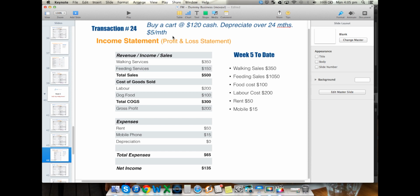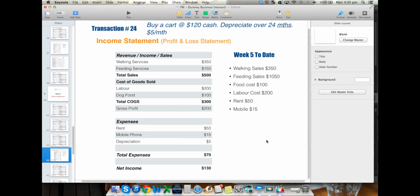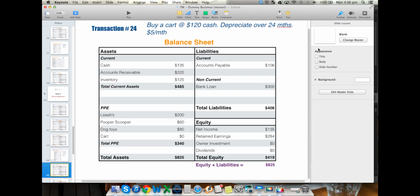But what we're going to do is we're going to enter that depreciation there as $5, and then we're going to flip over to the balance sheet and have a look at how that transaction shows up on the balance sheet. So we can see there our expense is now $70, net income is $130, now that we've claimed that $5 of depreciation. So let's take a look at transaction number 24, the cart, on the balance sheet. And look, I'll let you have a go at this one. It's a little tricky, but why don't you have a go and then I'll walk you through it.